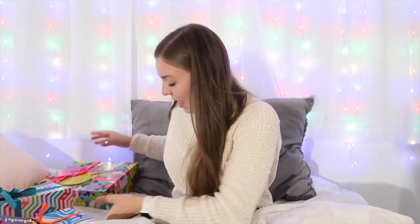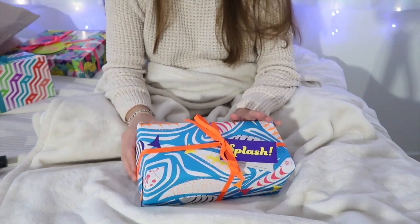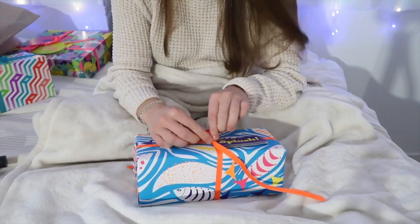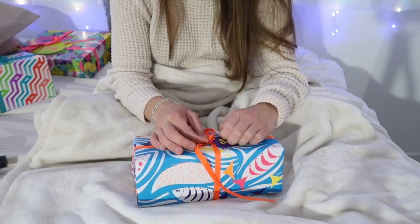So I think I want to go ahead and start with the Splash gift set. Alrighty, so this is what the Splash gift set looks like. All of these gift sets typically come in either adorable wrapping or boxes, and I do my best to try to reuse everything.